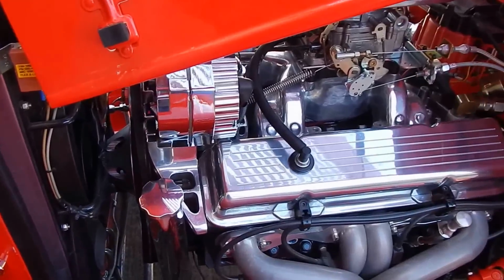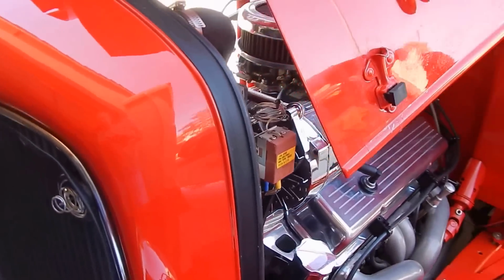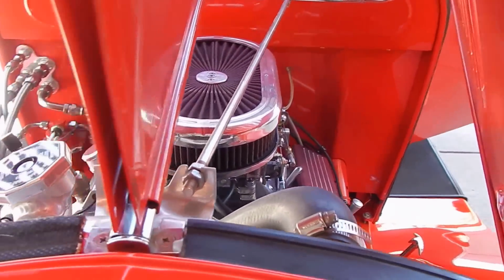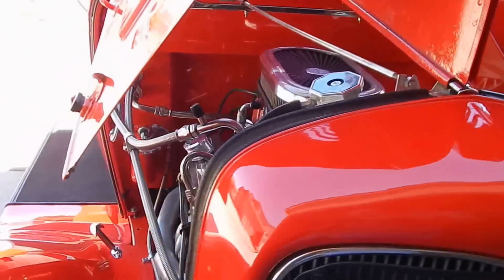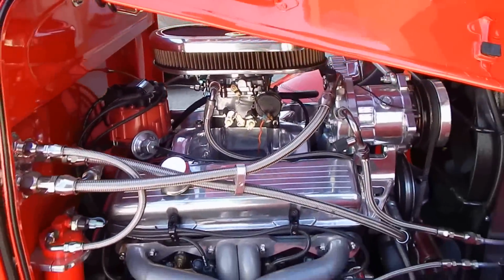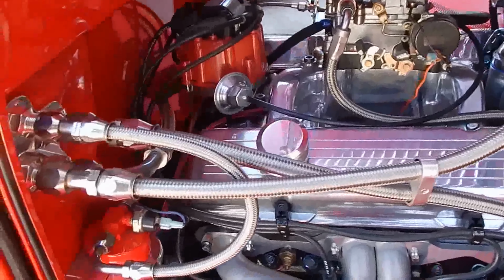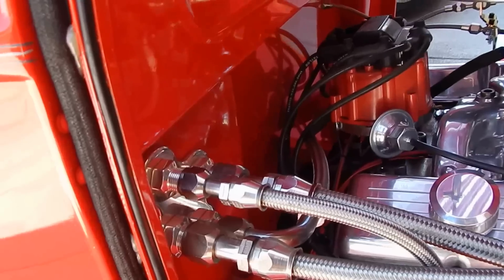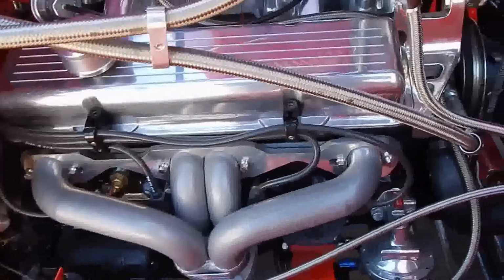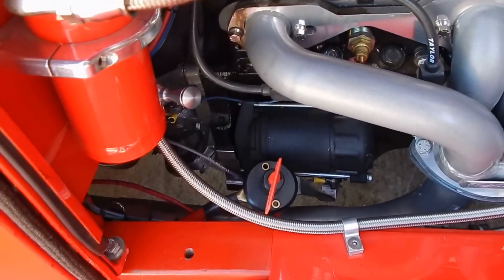Do a little walk around here. GM high amp alternator right there. Chrome, polished. A little peek of the air filter housing right there. It's a very nicely built car. Does have air conditioning. Right there's a polished AC compressor. All the lines are done in braided stainless AN. Very nicely done, all stainless fittings. Stainless receiver dryer right there. Again, Sanderson headers. There's a battery turn-off switch right there.